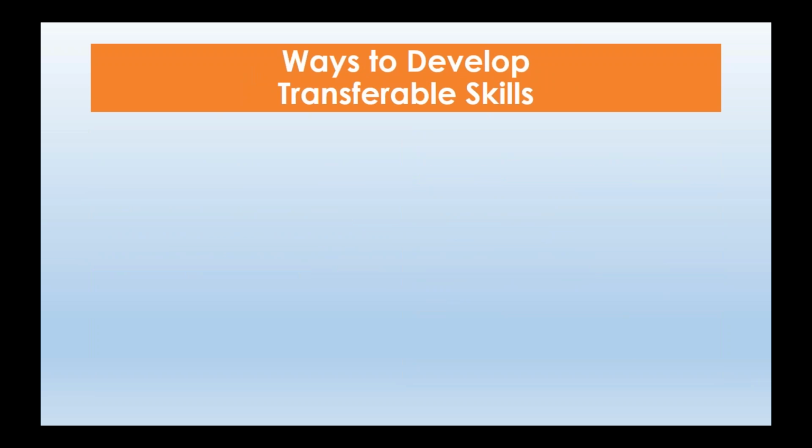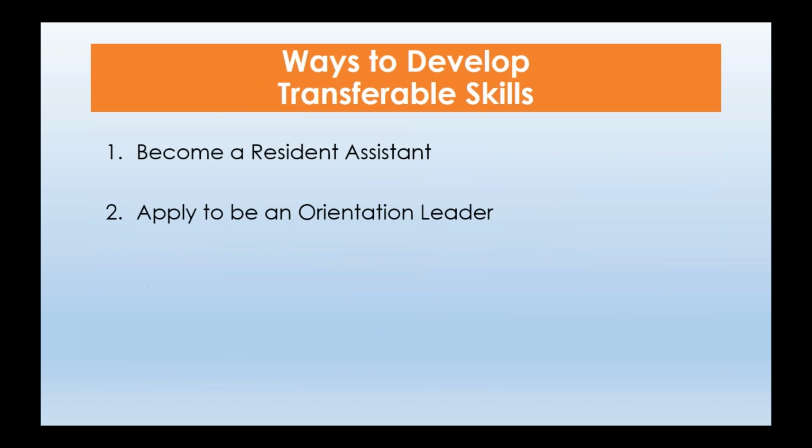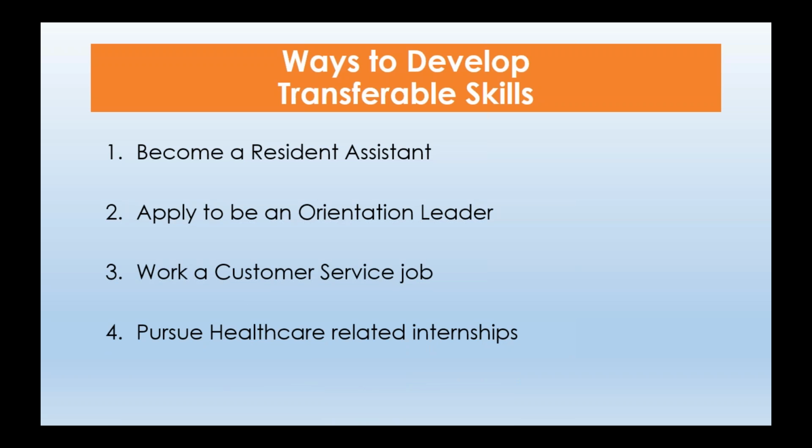There are many ways to develop transferable skills. You can become a resident assistant on campus. You can apply to be an orientation leader. You can work a customer service job. And you could pursue healthcare-related internships.